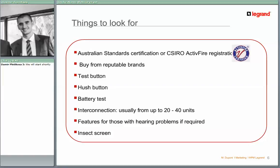The second point, I think for me it's very important, and that applies to smoke alarms but to any other electrical products, is to buy from reputable brands. Okay. And that's for me a key point, and it gives you a guarantee that this product will deliver and will perform at its best.